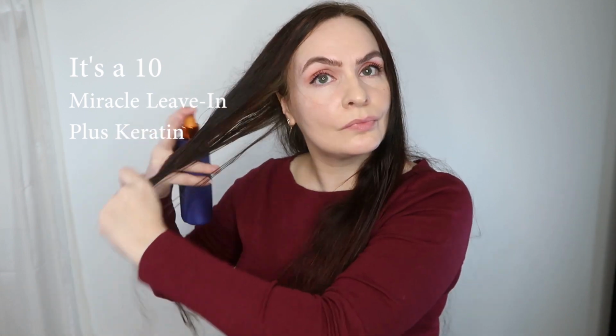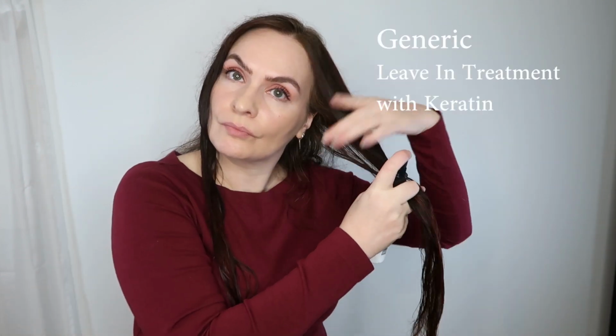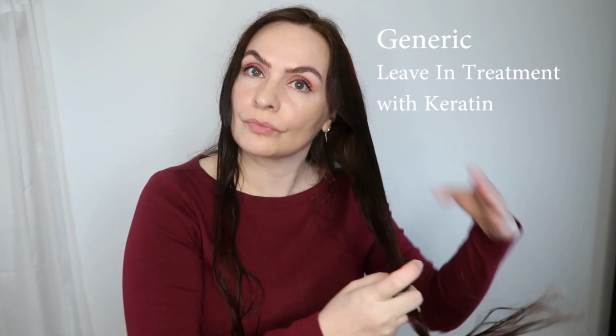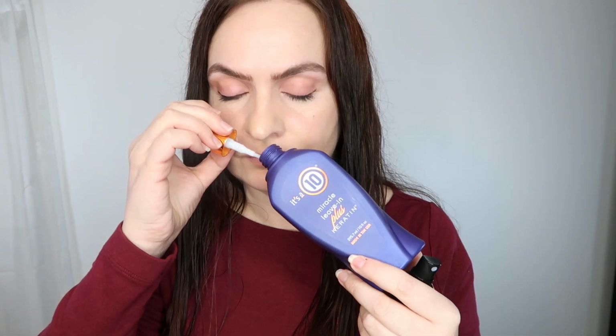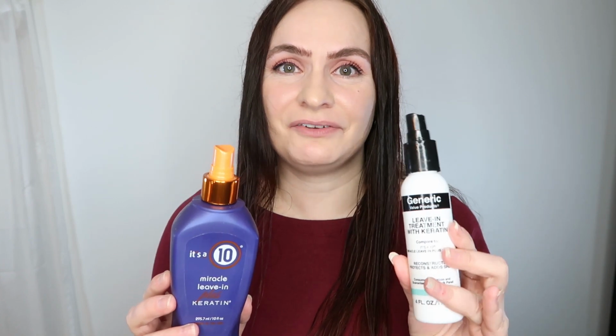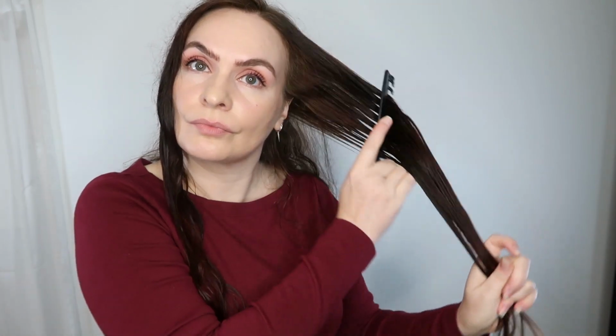I'm going to be trying another spray, so I'm only going to do this with the front half. And the second spray, which I'll talk about in a second, will be in the back half. The scent, again, is slightly different, but the consistency of the product is the same. I like the lighter scent of the generic formula that they have adapted for the It's a 10 products. I'm smelling it similar throughout so far with the 3 items that I've tried. With It's a 10, it has a little bit of a sharper scent, but the more important thing is they both spray on really similarly and also comb out the same. So they're very similar as far as consistency also.